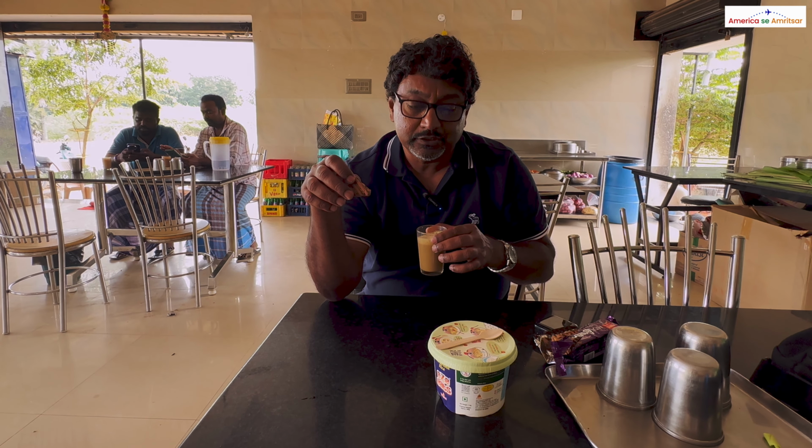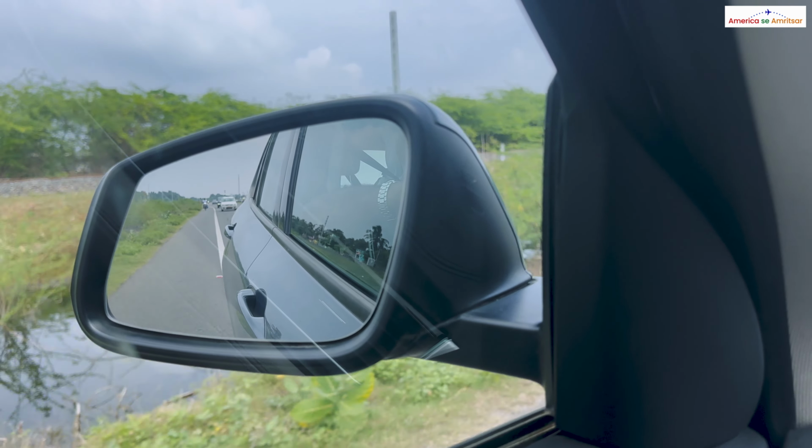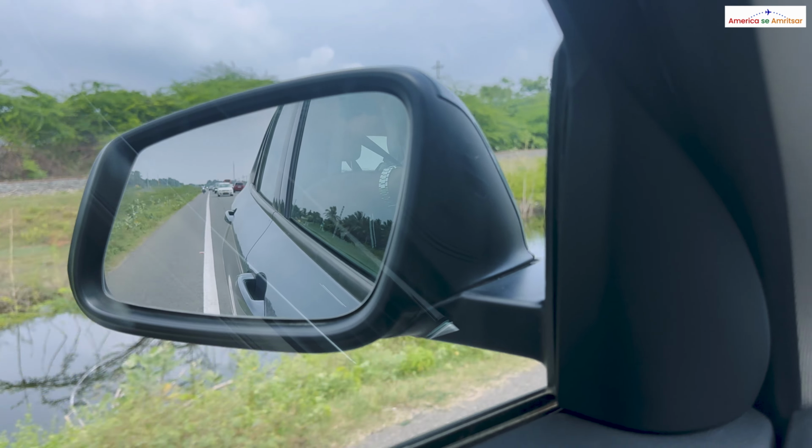So on the way to Rameswaram now, and we should be there in about an hour. This is like Amitabh's scene in the movie Don. Guys, we have reached Rameswaram, and the first stop is the world famous Pamban bridge.